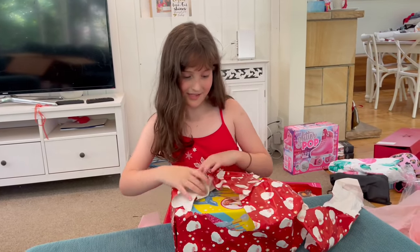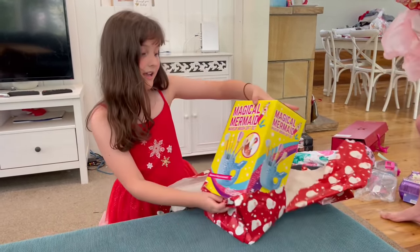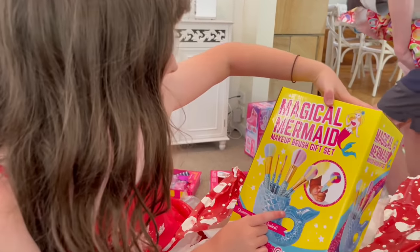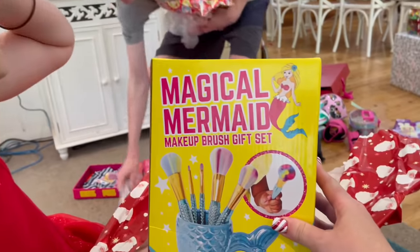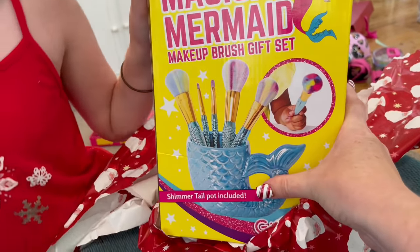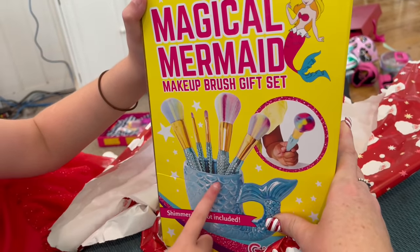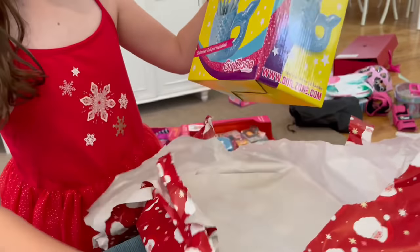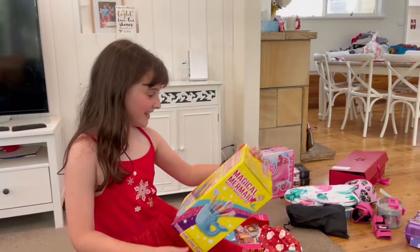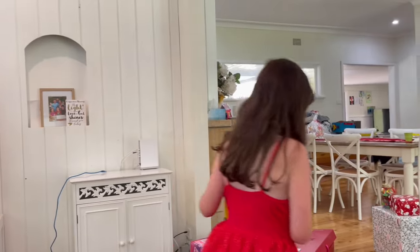Oh, this one is from Sam. Oh, that's so cool! Is it like a magic mermaid? Magical mermaid makeup brush gift set. Does it have a little jar of shimmer with it? Tail pot included? Yeah, it says shimmer tail pot included. And the brushes. Wow. It's so cool. That'll look nice on your makeup table. Yeah, and it has like the rainbow. The brushes are like rainbow.